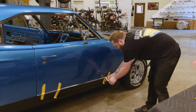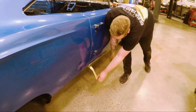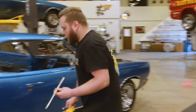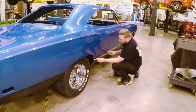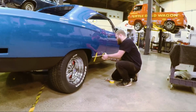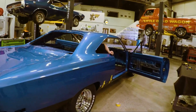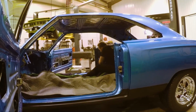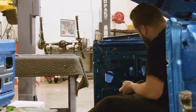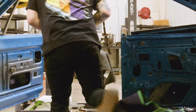That one on, pull your tape off. There you go, starting to look good. Gotta climb in the car to get these ones. Makes it a little bit trickier if you have your window regulators in already. Not impossible though. All right. So one more back here.